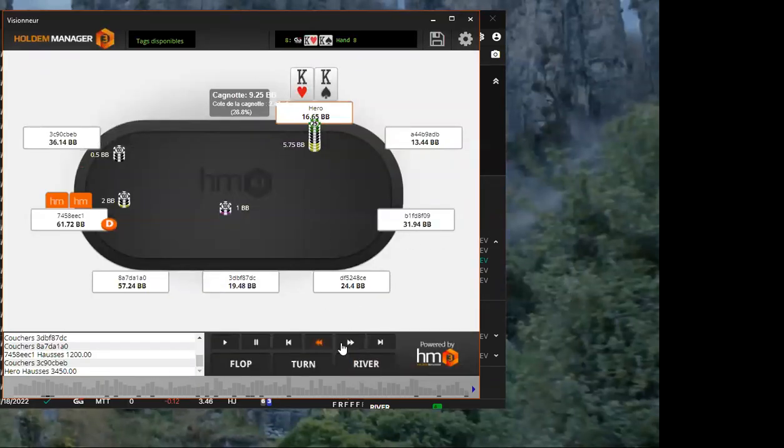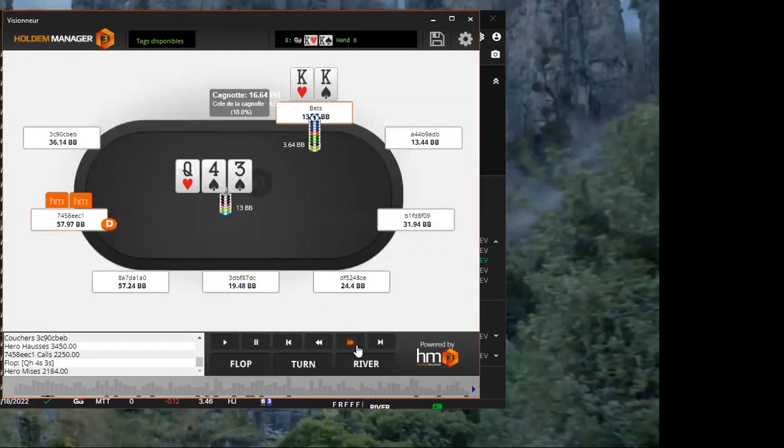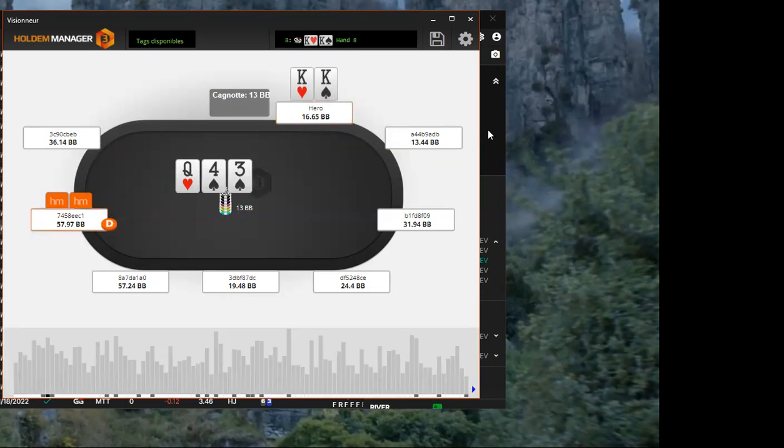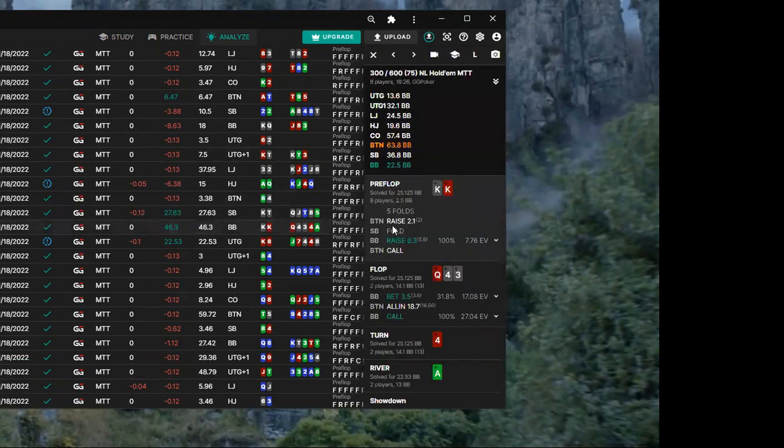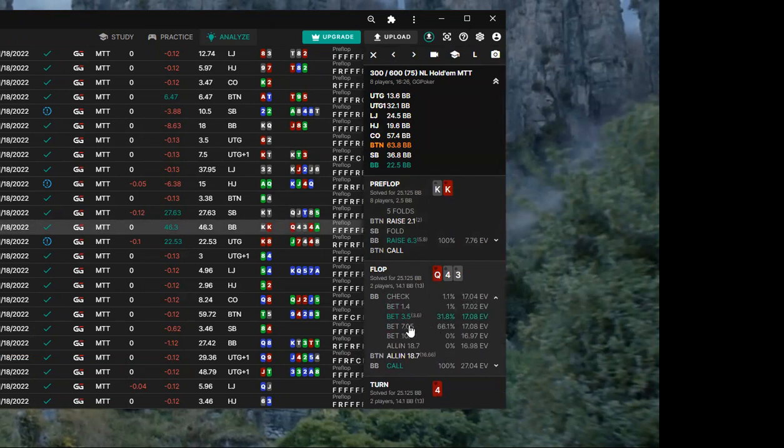So a little bit bigger, but it's closer. I would bet very big here. I wouldn't bet small. What do you guys think? I don't think it matters. He's 16 behind. Like, I think it's a small C-bet too. Yeah, I think if you were deeper, that would make a lot more sense. I don't think it really matters too much. I'd like the bigger bet on the flop.